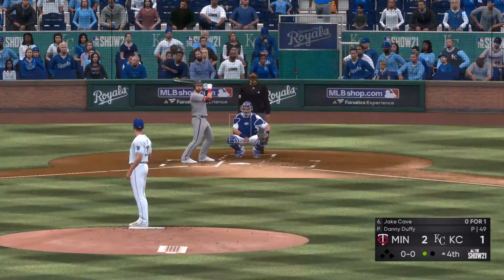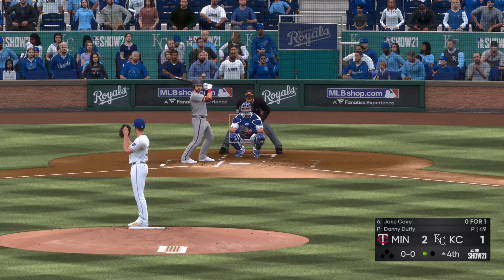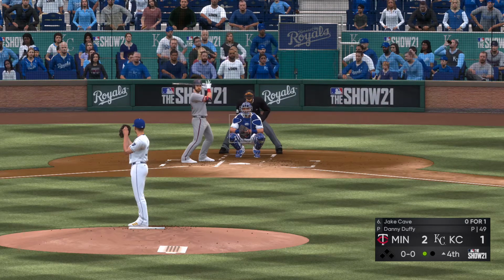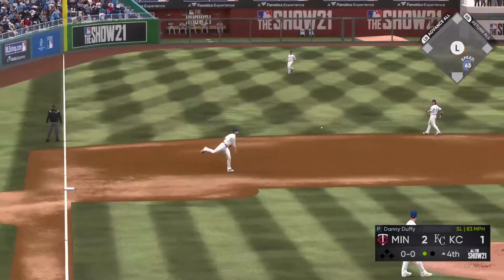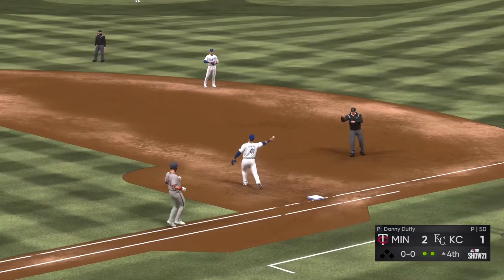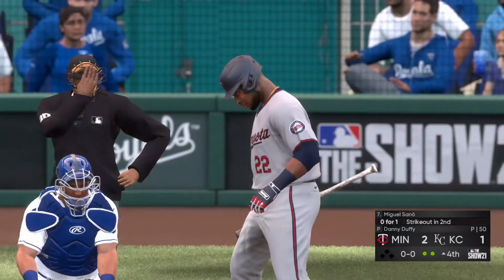Now at the plate is Jake Cave, looking to put the ball in play here. He went down on strikes in his first at-bat. Yeah, but it was a good changeup, Matty. Good arm action on that pitch. Look for him to try and stay back a little bit more. Let the ball get a little deeper. Don't be shocked if this pitcher tries to rush a heater right here.